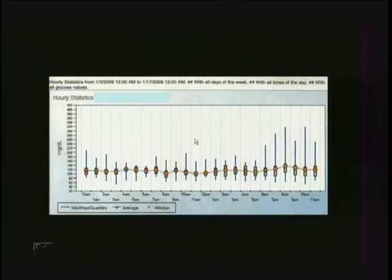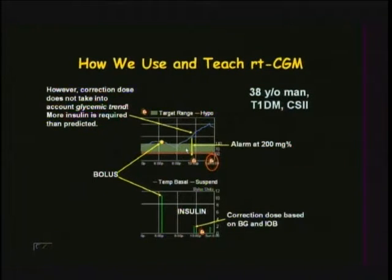The alarm went on again, and so what the patient did was that the patient went ahead and gave himself another bolus. And this is how this technology works.